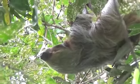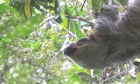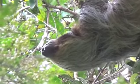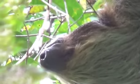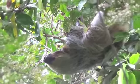The rest of the day they're in trees eating or sleeping, and they will actually grow algae on their fur sometimes. This helps with camouflage, so it is sort of a symbiotic relationship, with the algae getting a ride and being able to spread, and the sloth being camouflaged against predators like harpy eagles and other creatures that might attempt to attack a sloth.